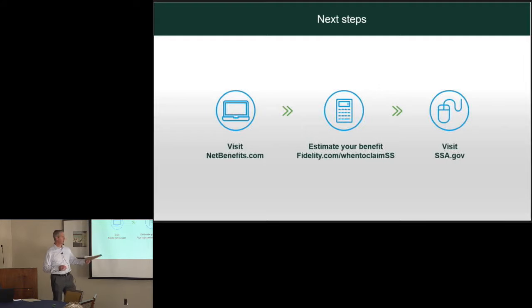of that. And then the fidelity.com/whentoclaim is that tool I showed you a little bit earlier, a screenshot. It shows you what your benefits could be based off starting early, starting at full retirement age, starting at age 70, based off the health. You list your health as good or bad in there. It'll tell you when to start, how much you could expect to claim. Then it also has links to other useful retirement planning tools on that website. So there's a lot actually on that website, more than just that one tool to help review your plan.